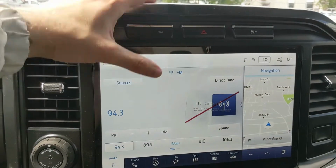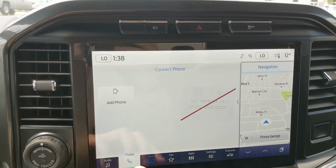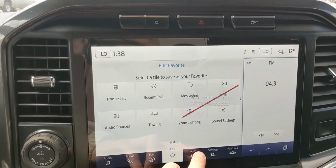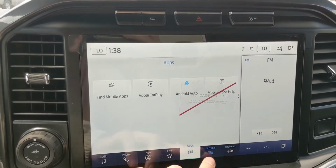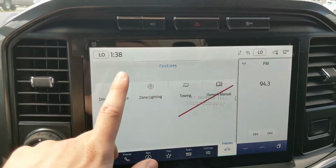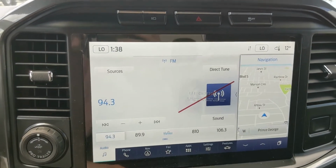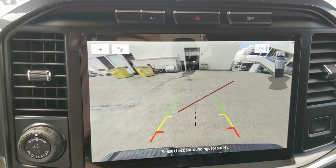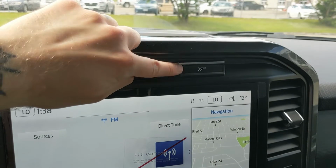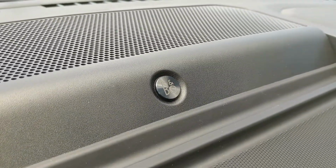Moving on to the left, you have your cruise controls with your lane keeping system, and then moving on to your center, your infotainment screen, which is radio, Sirius, and Bluetooth capable. You have your Bluetooth phone controls, navigation screen, so you're hopefully not going to get lost, favorite screen for all of your most used apps and settings, whatever apps you may have installed, settings for your screen and some other features around your vehicle, and your general truck features such as driver assistance, zone lighting, towing, and owner's manual. Shifting into reverse, you do also have a backup camera so you can see where you're going, and above that you have your camera view, again, your hazards, and your traction control shut off. You also have a premium B&O sound system, so your audio is going to sound pretty decent.